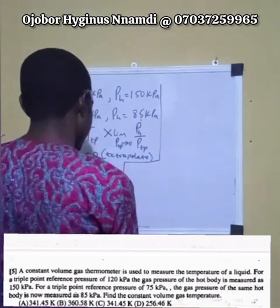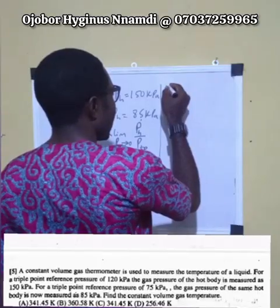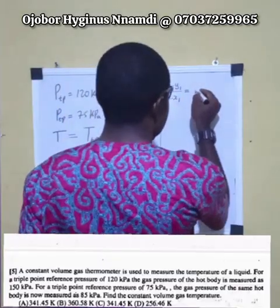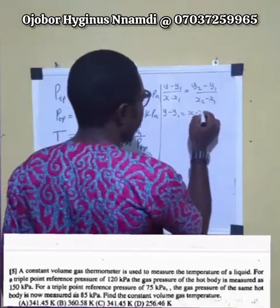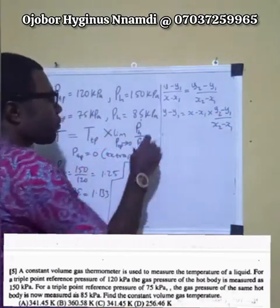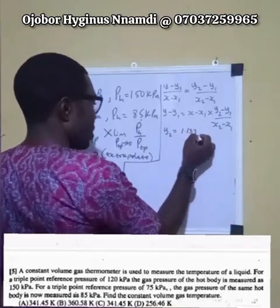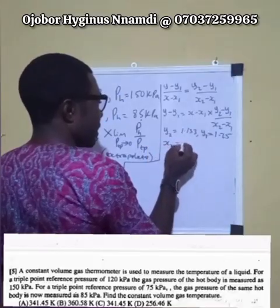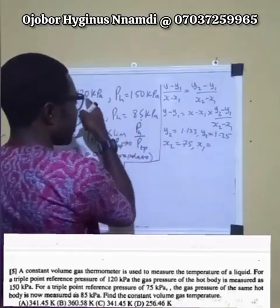Okay. Now, using a linear scale, because the temperature increases linearly, so we are going to use a linear graph, the gradient of a line, which we have as y minus y1 over x minus x1 is equal to y2 minus y1 over x2 minus x1. And of course, this is y minus y1 equals x minus x1 times y2 minus y1 over x2 minus x1, if you cross multiply. Okay, and from this, y2 is the pressure ratio of the second one, that is 1.133. y1 is the pressure ratio of the first one, that is 1.25. x2 is the actual pressure of the second one, that is 75, while x1 is the actual pressure of the first one, which is 120.